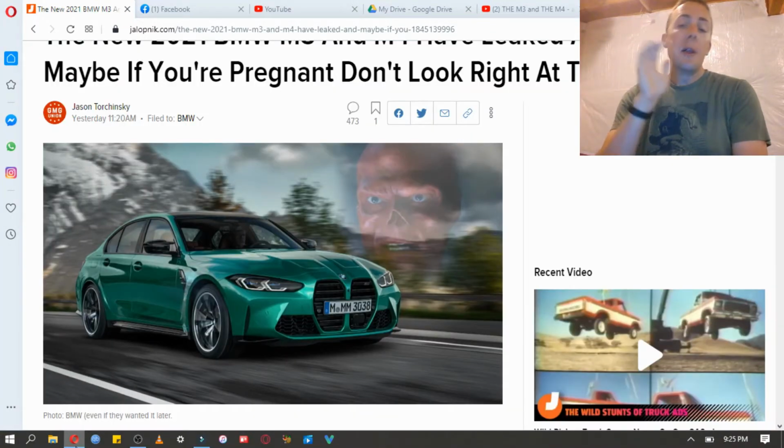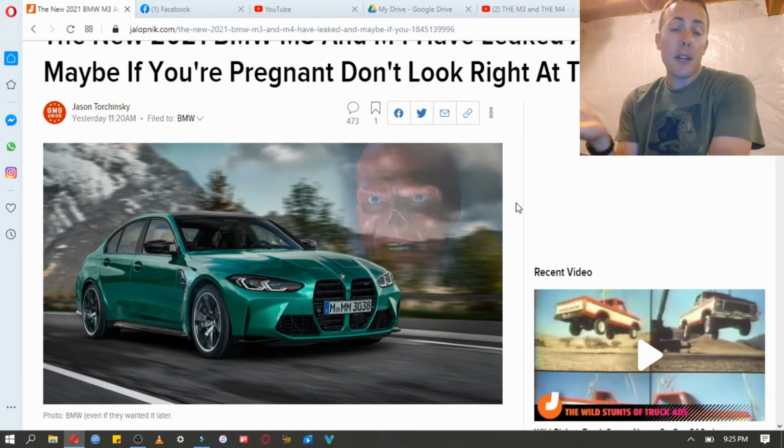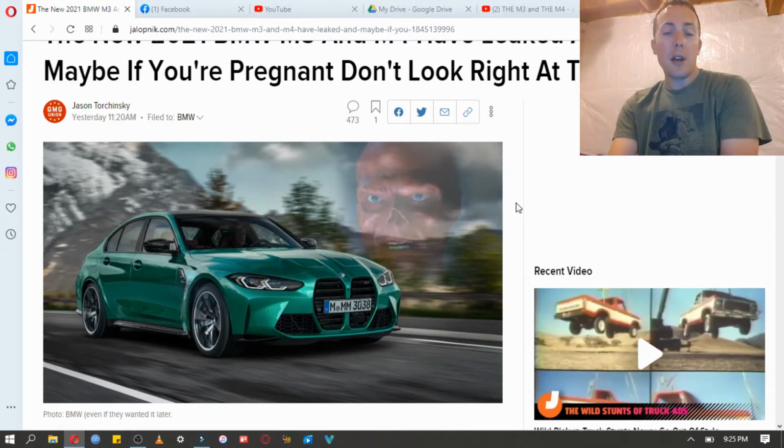Okay, so let's talk about the good first. I love this color. I think they call it Isle of Man green, which is fantastic. There needs to be more green cars. I don't know if I'd ever buy a green car, but the yellow that they launched for the M4 looks pretty good too. I can't see myself ever buying that color, but it's good to have a bold color, and I like it.